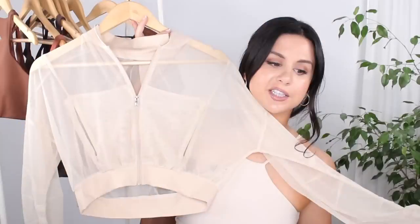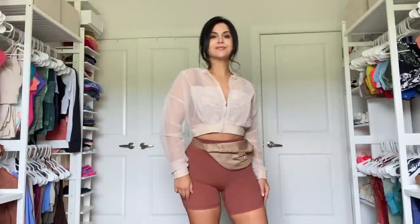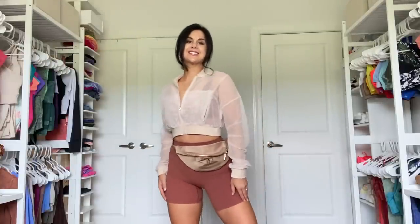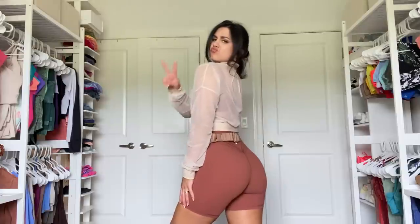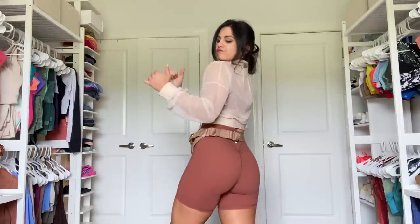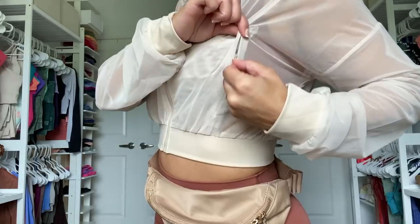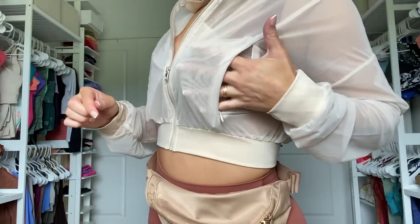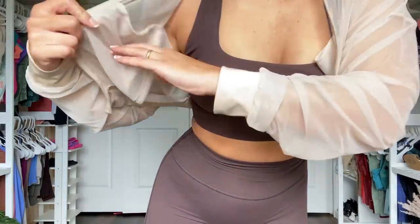This is the exposed mesh jacket in the color Stardust. When I saw this jacket on the brief, I knew this would be so, so perfect for the upcoming super hot months here. Now, this is a full zip. It's a cropped jacket, full mesh, so extremely breathable. You have not one, but two side zippered pockets. You also have two non-zippered pockets internally.